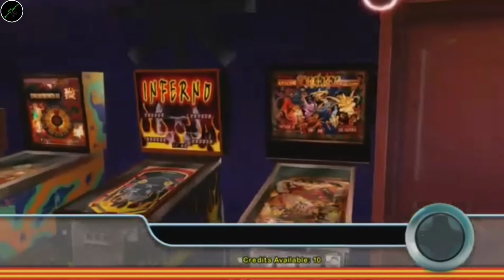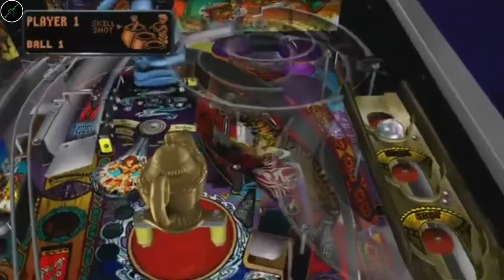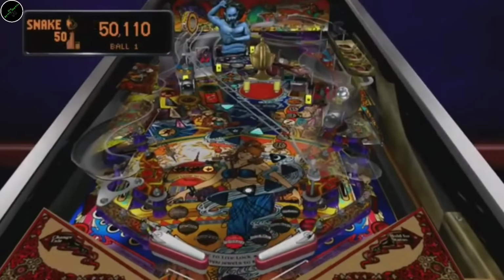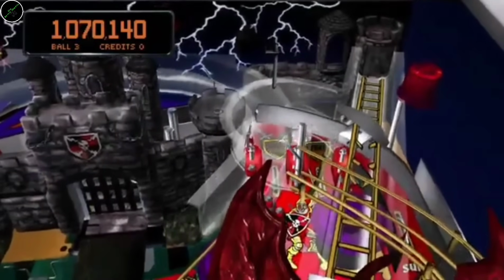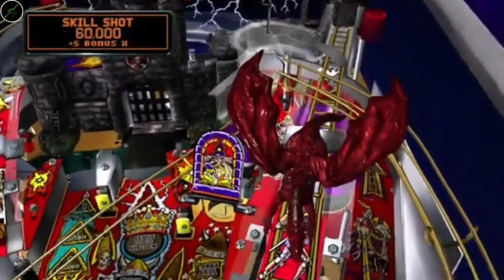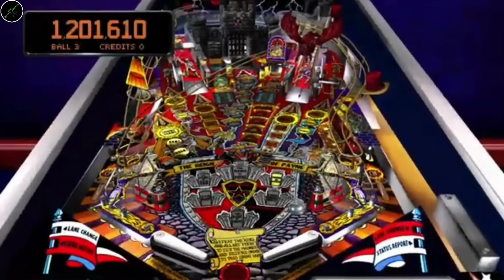All the machines on this game are available at the start, but you only have a certain amount of credits to play them. You earn credits by obtaining specials and completing various goals on each machine. Not really that much to say about this one. I mean, it's pinball. And again, one of those games that I thought might be fun to stand up and play on the kiosk. Yeah, just like you would a pinball machine, I guess.